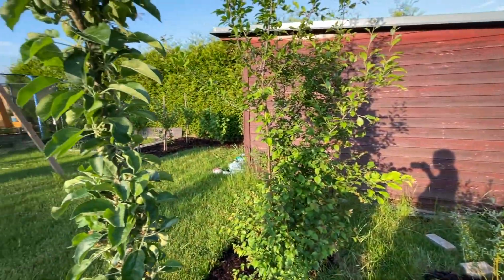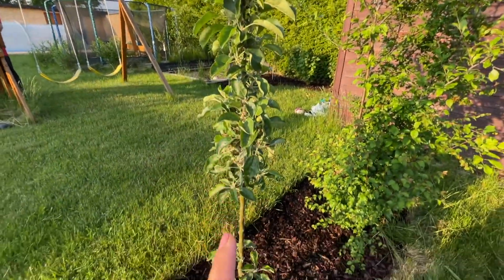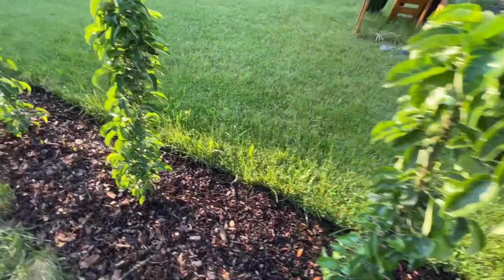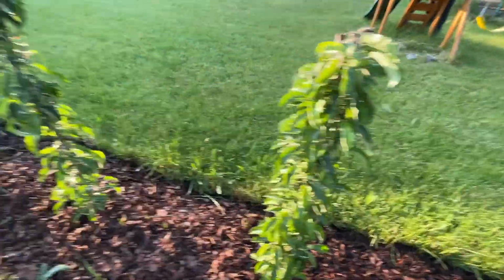And here are fruits. Apple. Another apple. Another apple.